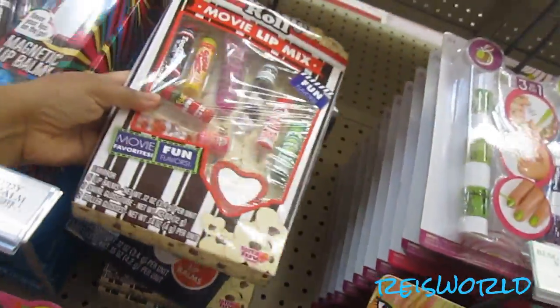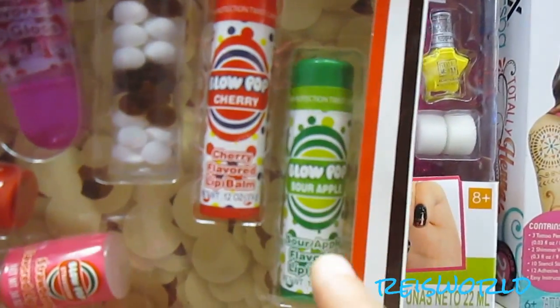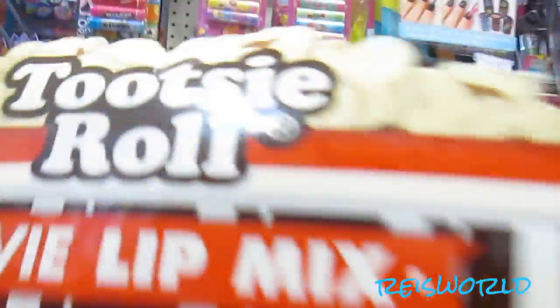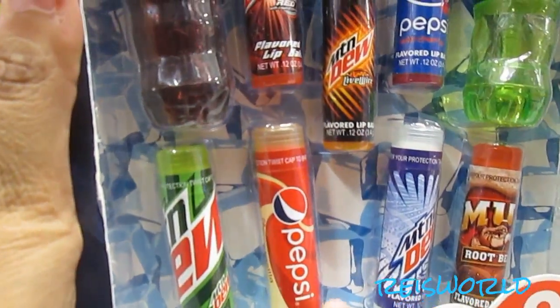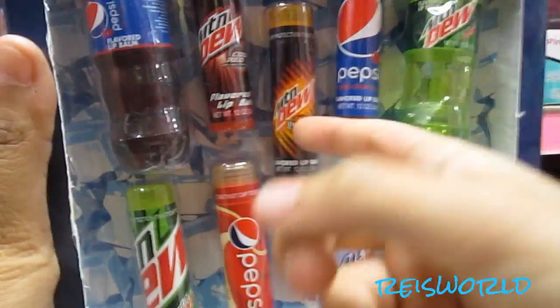This aisle's like really, really much. Tootsie Roll movie lip mix. What's in here? Let's see. We have Tootsie Roll, Sugar Daddy, Blow Pop. Oh, look at the Junior Mints. That's pretty cool. Blow Pop, another Blow Pop. Let's see, what kind is that? That's not a Blow Pop. Blow Pop. That's pretty cool. Yeah. And then there is a soda. Pepsi. Root beer, Mountain Dew Whiteout, vanilla Pepsi, Mountain Dew, another Mountain Dew, but this one's like liquid, and cherry Pepsi, Mountain Dew, another Mountain Dew.